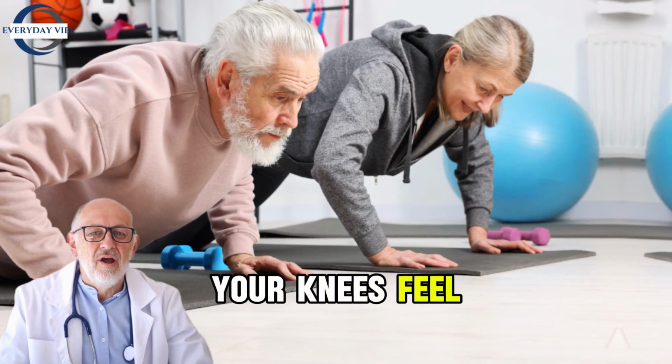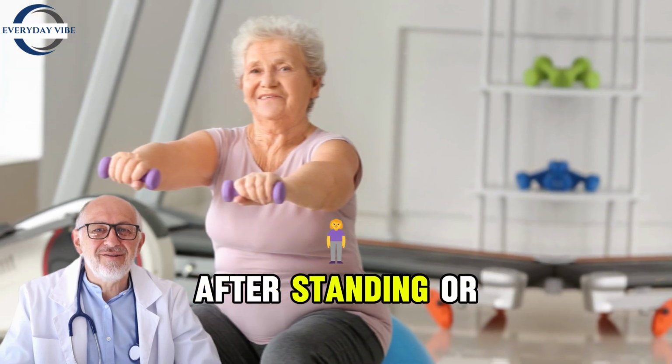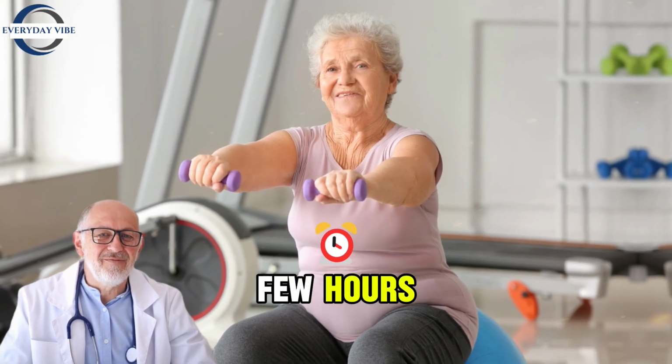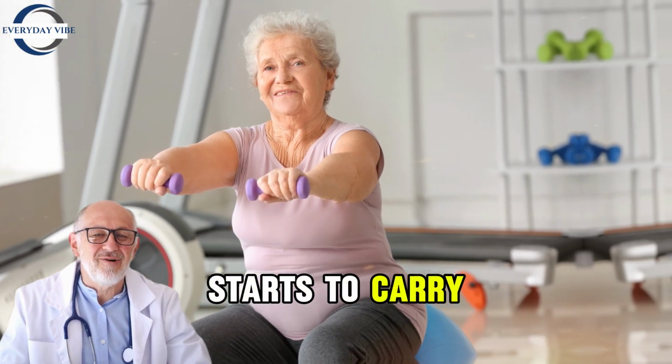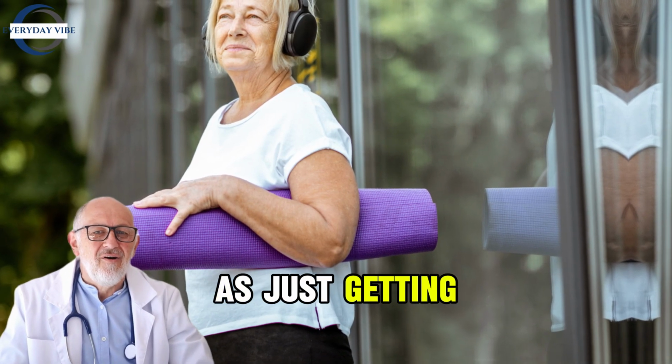Your knees feel stiffer each morning. Your ankles swell more easily after standing or walking for a few hours. And every step starts to carry that dull, nagging discomfort you once dismissed as just getting older.